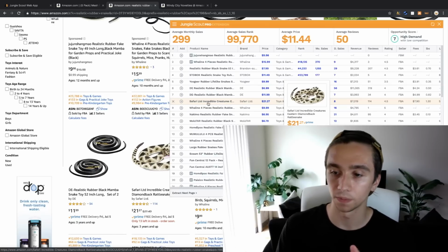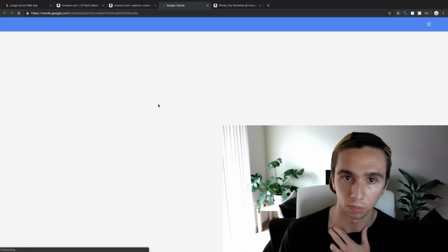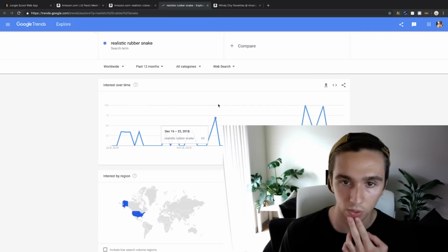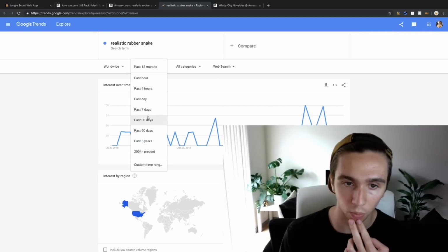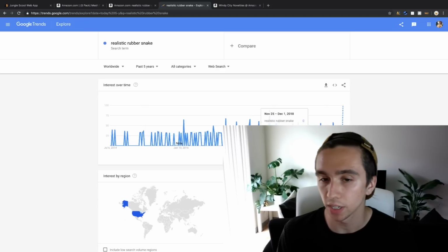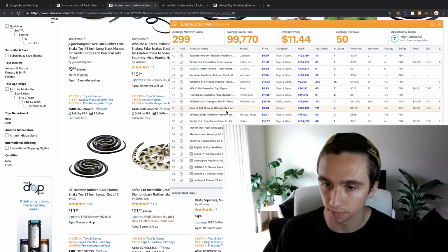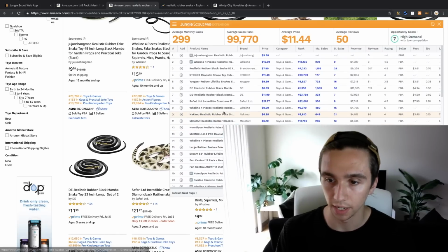That's really good. Pull up a quick trend report because I don't know if this is more of a summer thing. Snakes are cold-blooded, so probably wouldn't be doing too hot in the winter. And we could just go ahead and run the past 5 years so we could see any spikes. That's pretty consistent. So it's popping up and down, but it's not like it's all the way down for a couple months, then all the way back up. So that looks good. I don't think it's too seasonal. This is good. I actually like this one.